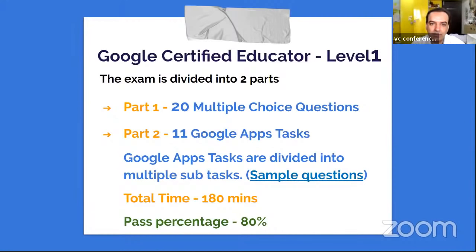And the pass percentage is big. It's 80%. That's a very big number. So you cannot clear it unless you go prepared there. I wouldn't suggest going for an exam if you're not prepared. Yeah, if you've been using it for 10, 15 years like I was, just go ahead and jump into it. But the exam is not easy. So you have to really have basic working knowledge. So let me show you the sample questions.